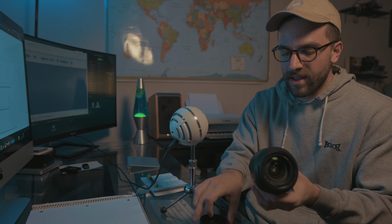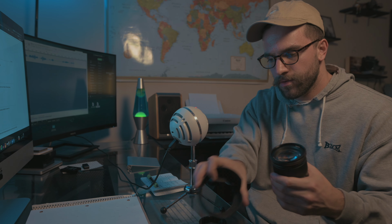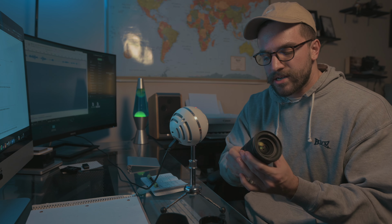I mean, 24-70, I know it's not 2.8, it's f4, but a constant aperture of f4 is still very important. And on top of that, the thing is so light. One of the major components behind this thing is... Wow, I can't get this lens hood off. There we go.